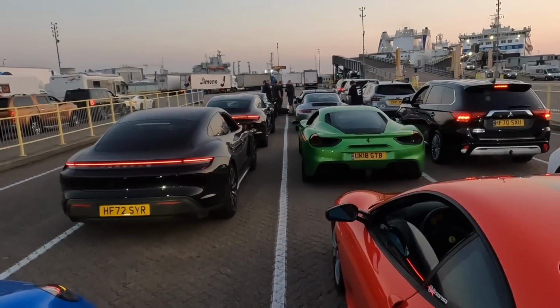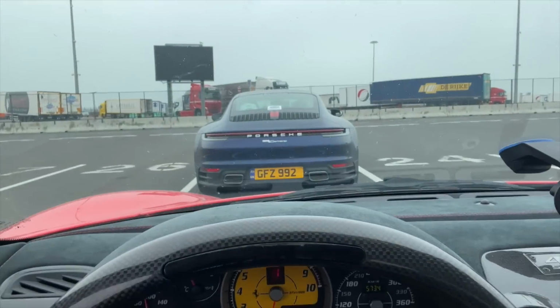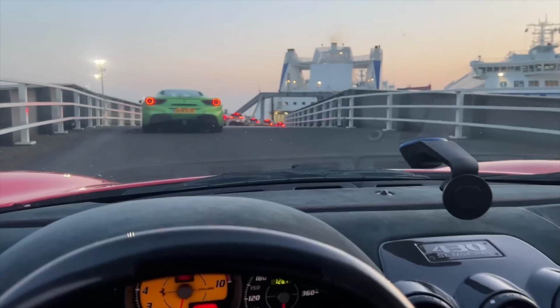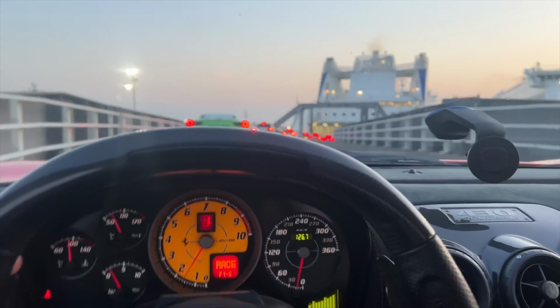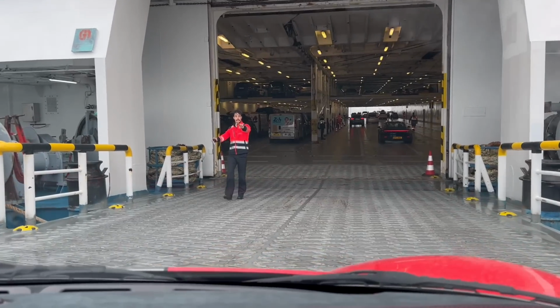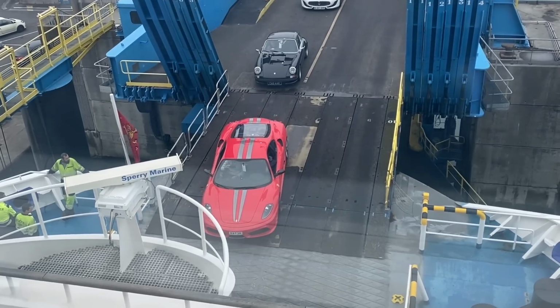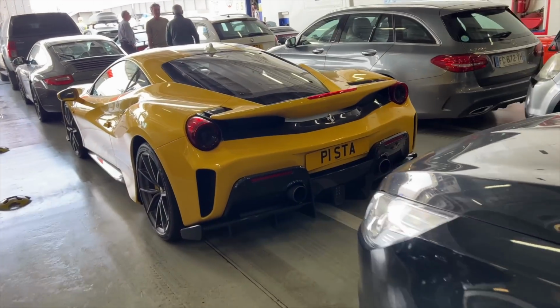All en route for the race weekend. So we're queuing to get on the ferry, and there's a cool queue, and there's the normal queue. Cool queue. We have classic, of course. We've got Maserati back there, obviously we've got the Ferrari at the front, and we got our new 911 992. That's our bed for the night. Ooh, some big speed bumps here. Good stuff. Look at that for the ultimate plate.